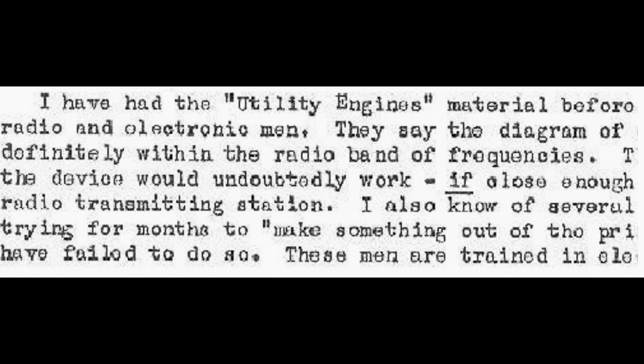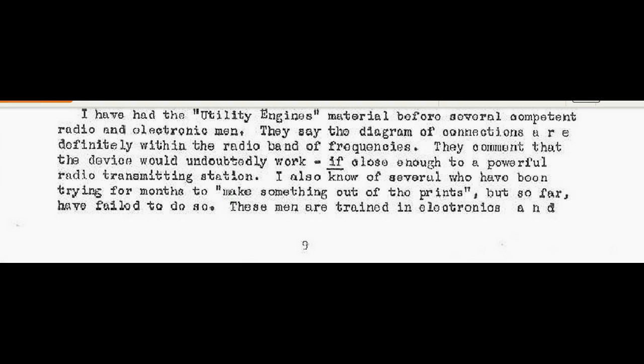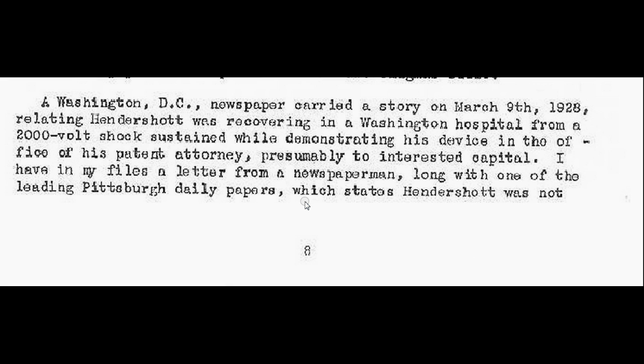Quote of the article when Hundershot was at the age of 56: I have had the utility engineer's material before overall component radio and electronic men. They say the diagram of the connections are definitely within the radio band of the frequencies. They comment that the device would undoubtedly work if close enough to a powerful radio transmitting station. I also know of several who have been trying for months to make something out of the prints, but so far have failed to do so. The men are trained in electronics. End of quote. Colman's 1956 patent states exactly the same, radioactivation of compound.